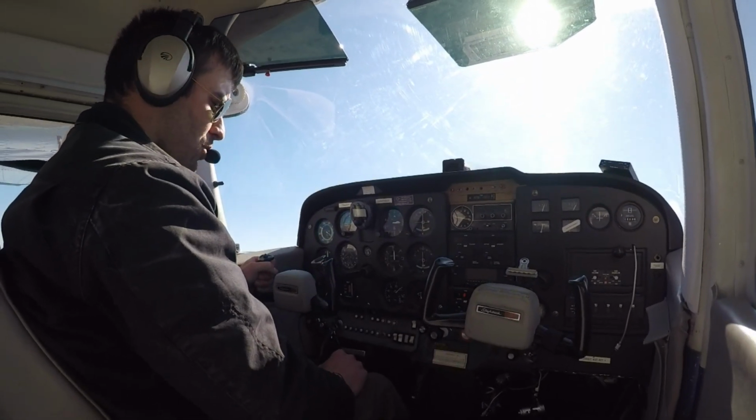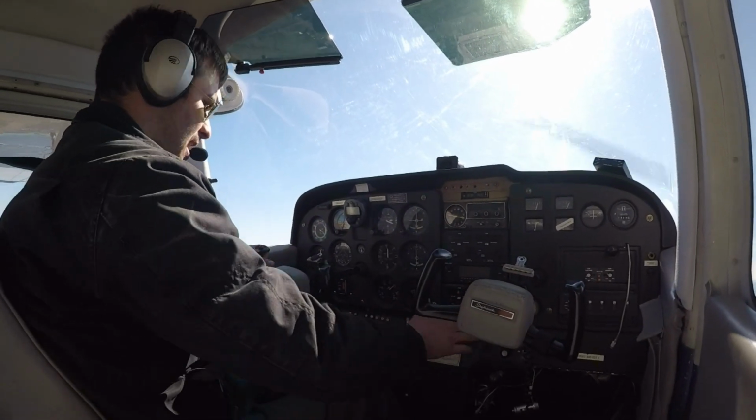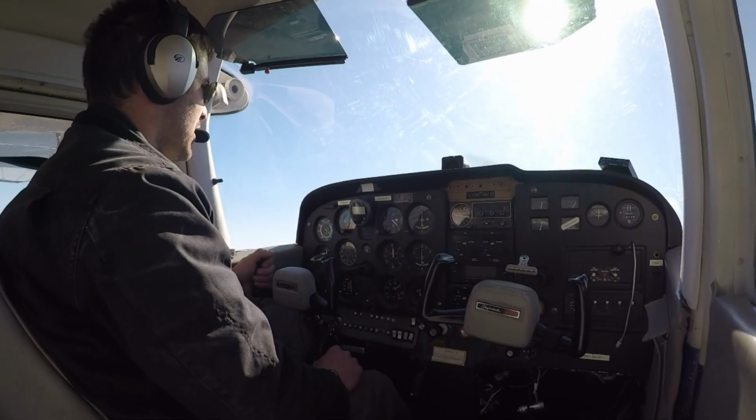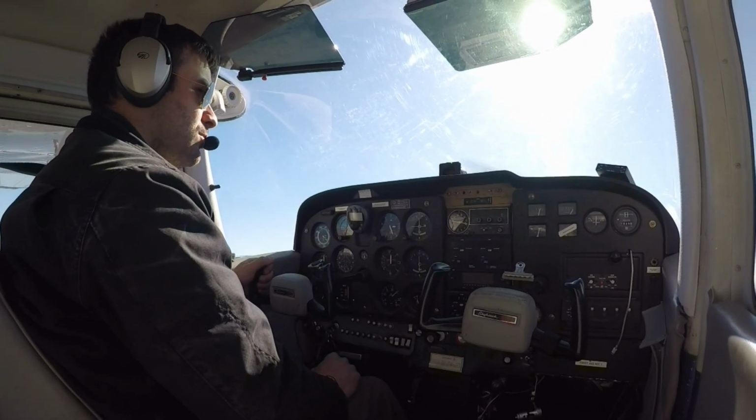Around 1964 was the last year of the manual flaps, so anything after that is going to have your electric flap setup, but the manual flaps are very nice. There's nothing wrong with them. '63 is the last of the ones without a rear window.